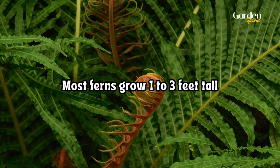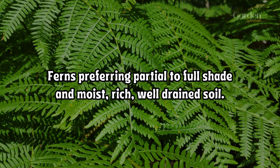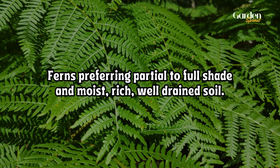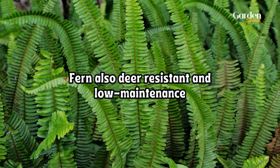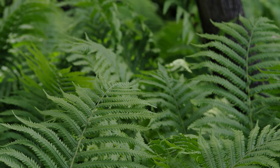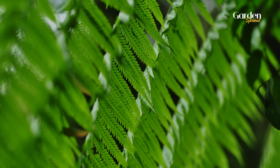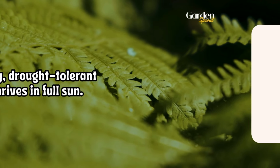Most ferns grow 1 to 3 feet tall, depending on the type, and thrive in zones 3 to 9, preferring partial to full shade and moist, rich, well-drained soil. They're also deer-resistant, low-maintenance, and bring stunning seasonal interest, with some offering bold color shifts throughout the year. If you're aiming for a lush, serene, and shady garden floor, ferns are a beautiful and reliable choice.